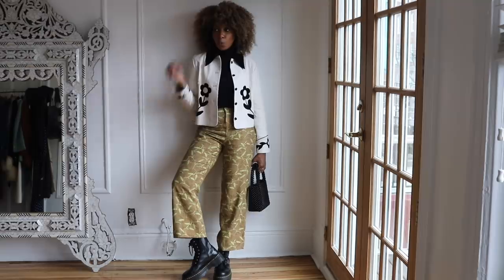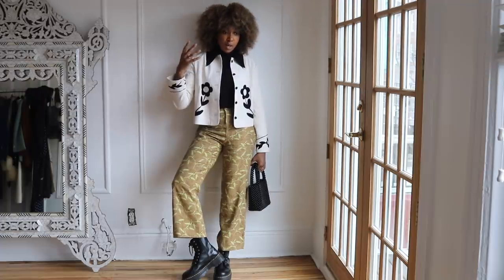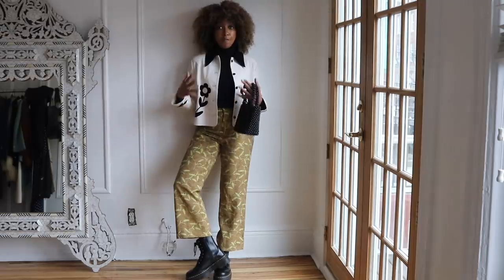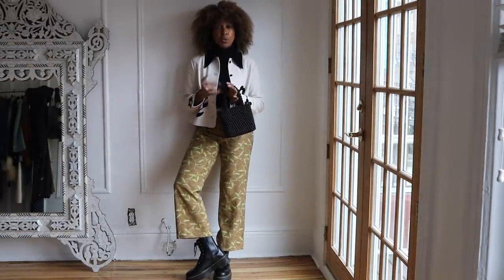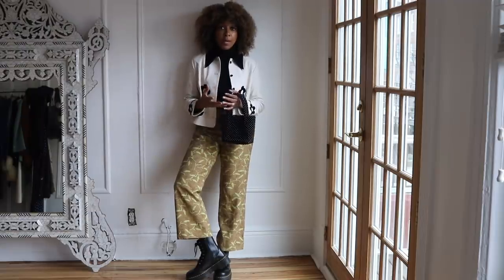Thumbs up if you understand, if you resonate with what I'm trying to say. You don't have to wear this in the spring, or this in the summer, or the boots in the winter. You wear whatever you want and you just make it work. You tweak it and make it work. That is what I try and tell you a lot about on this channel.